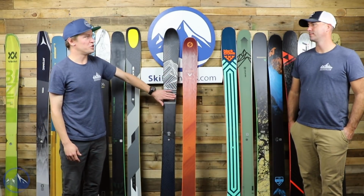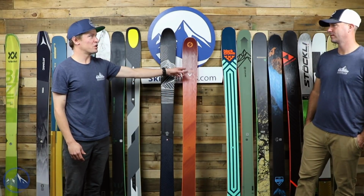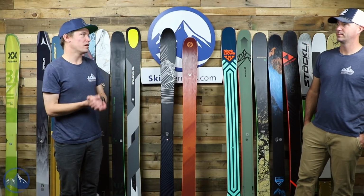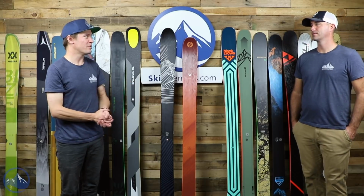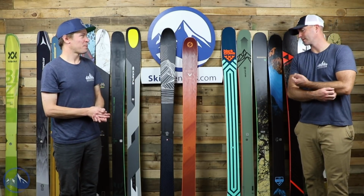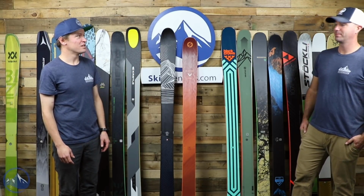So backcountry jibbing here with the Sir Francis Bacon, big mountain charging there with the Cochise 106 is, I think, the best way to think about the Cochise. I personally wouldn't want to put an AT binding on there. I think it's just a little too heavy. Yeah, that's a snowmobile ski right there. That's a snowmobile or a helicopter ride to the top of your venue type ski.